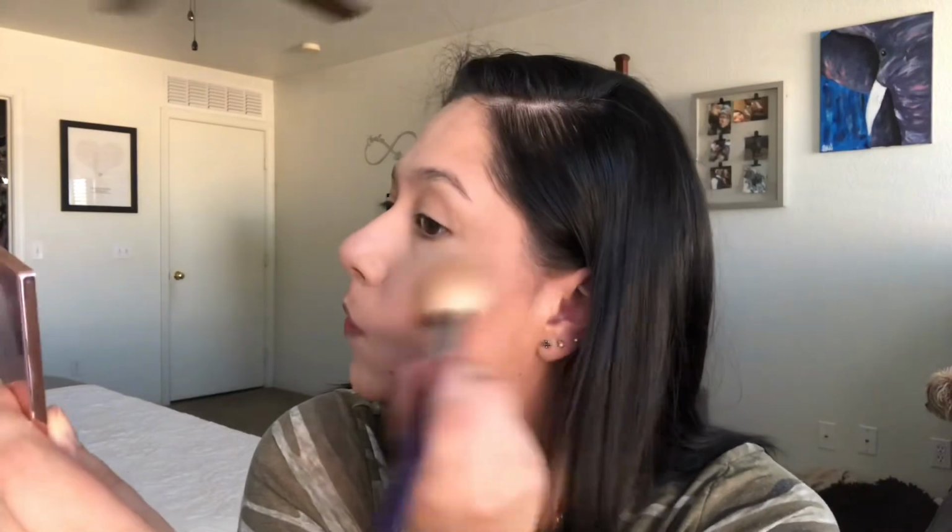You also want to make sure that you get under your chin for a more defined jaw. I have a pretty weak jaw, so I try to get some under my chin too, just to give the illusion that I have some sort of defined jaw. And here I'm making sure that I'm blending, because you don't want harsh lines. Even though you're just bronzing up your face, you want to make sure you're blending everything out.